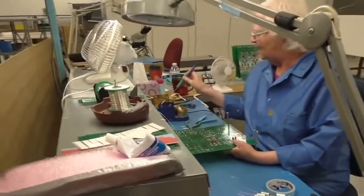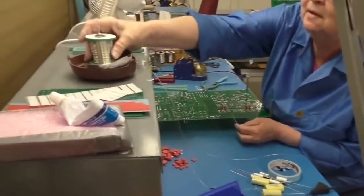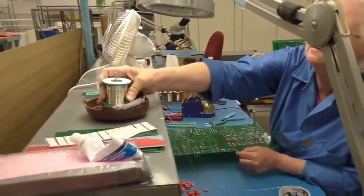So this is all board soldering, basically. Right. So there's various stages of board soldering. What kind of solder do you use? Is it silver solder? It is silver solder. Yeah. It's of course non-lead because we can't use lead. Right now it's all RoHS. Did that create problems for the company when they first switched over?